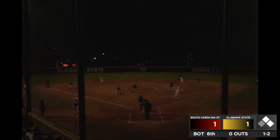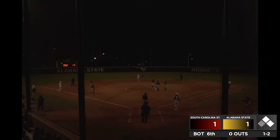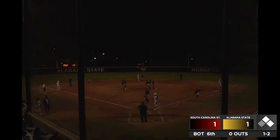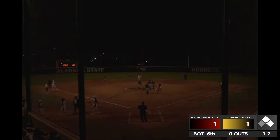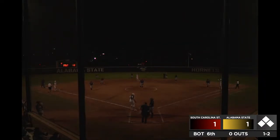Callaway with the first pitch is bunted. Good bunt. Thrown to first. Safe at first. And we now have bases loaded with the scoring run at third base, number 4, Lauren Mayer. Bases loaded. Right now in the bottom of the 6th inning, bases loaded for the Lady Hornets. We move to the 8 and 9 part of the lineup with Leah Richardson up to bat.